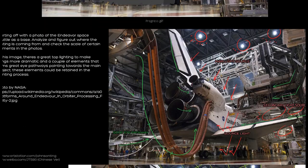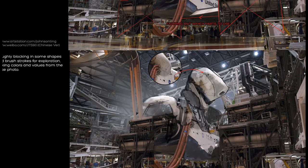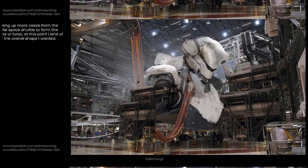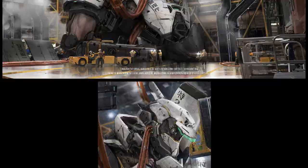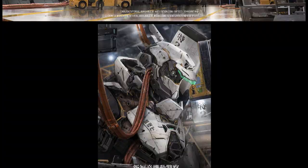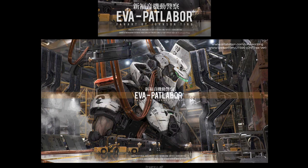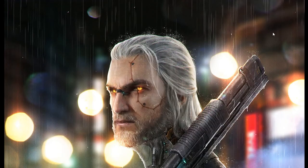So yeah, check out this post, because he does have a few notes on how he approached this thing. Yeah, I do recommend to check out this post. It's the Eva X Patlabor. Let me drag the GIF, because I do like the GIF.